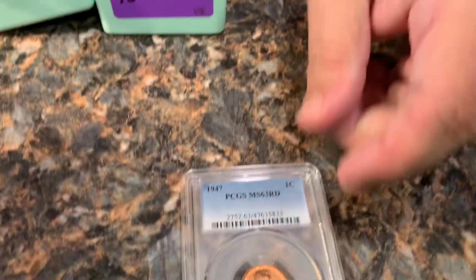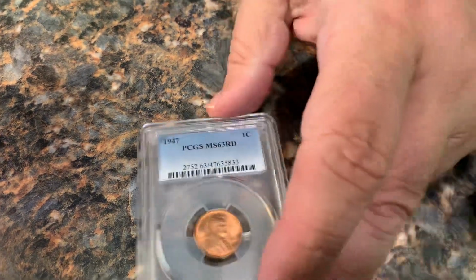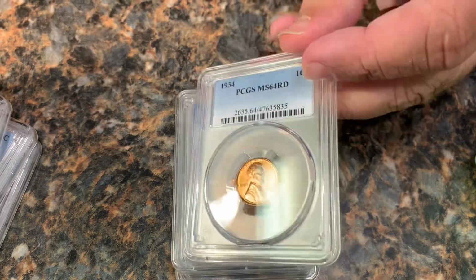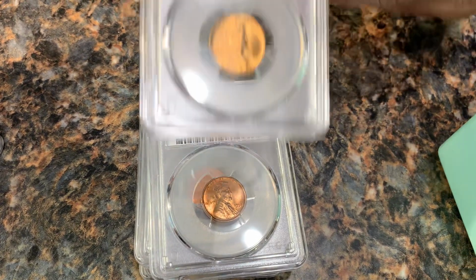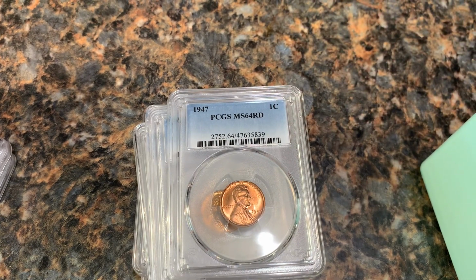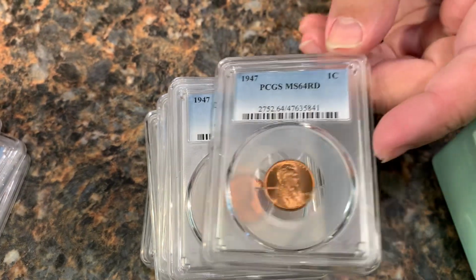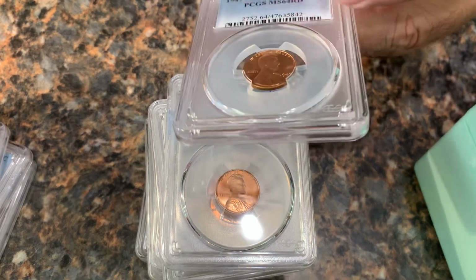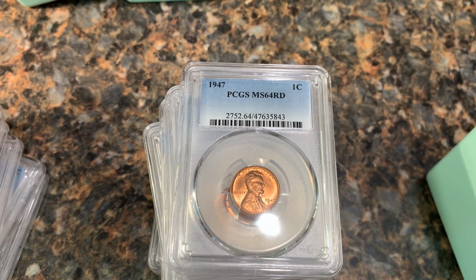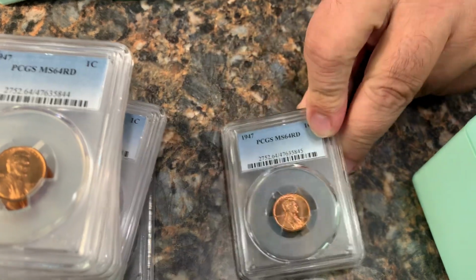Next batch, we got a 47 and 63 red. Boy, that one, folks, looks a lot nicer than a 63. Another 47 and 63 red. A 34 and 64 red. A 36 and 64 red. A 47 and 64 red. Another 47 and 64 red. Another 47 and 64 red. Another one in 64 red. And another 47 and 64 red. And another in 64 red. In case you haven't guessed, we bought a roll of those too and cherry picked them.